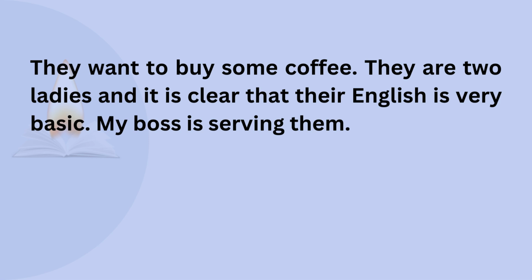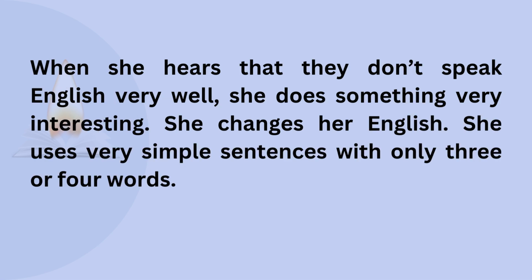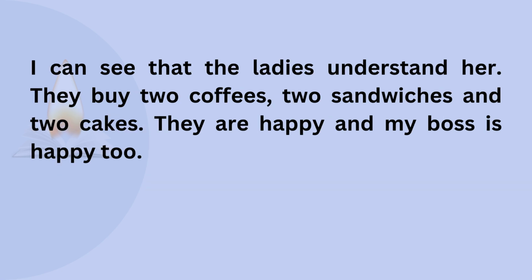My boss is serving them. When she hears that they don't speak English very well, she does something very interesting. She changes her English. She uses very simple sentences with only 3 or 4 words. I can see that the ladies understand her. They buy 2 coffees, 2 sandwiches, and 2 cakes. They are happy, and my boss is happy too.